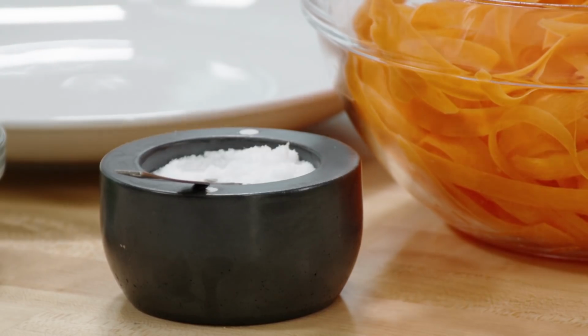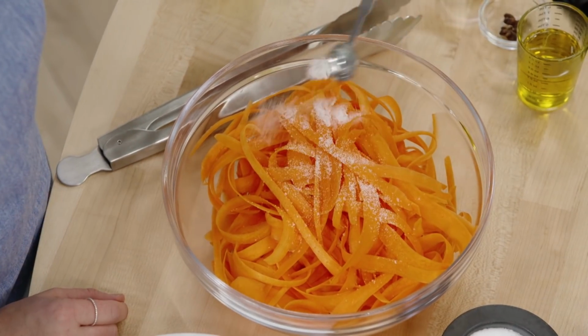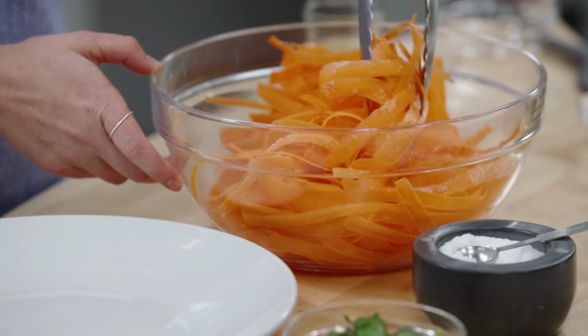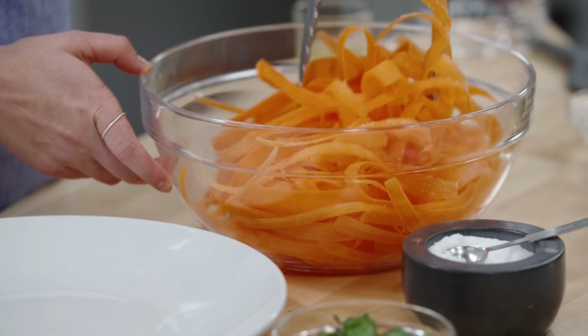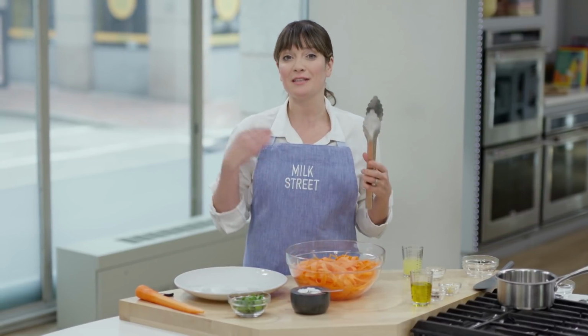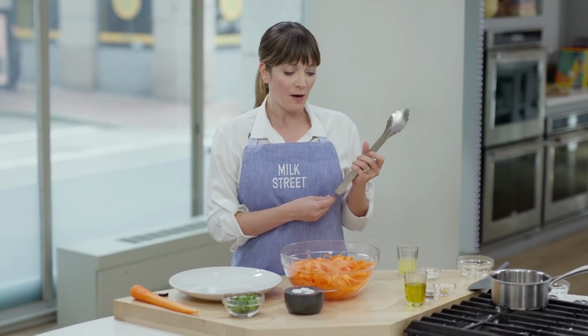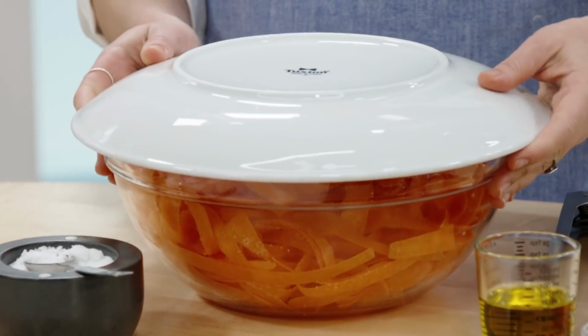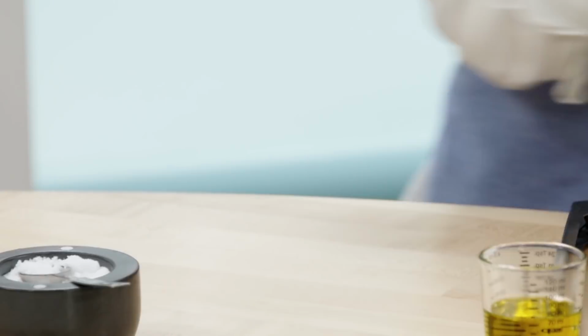All right, now I'm gonna add 3/4 teaspoon of kosher salt. And then we're actually gonna cook these carrots. So we found that doing it in the microwave was actually the easiest and quickest way. And you're only gonna cook it for about 3 to 5 minutes. You're looking for them to get really silky and a little bit softened. And when they're hot, they'll absorb that dressing really well. So I'm gonna cover it with a plate and just pop it in the microwave for a couple minutes.